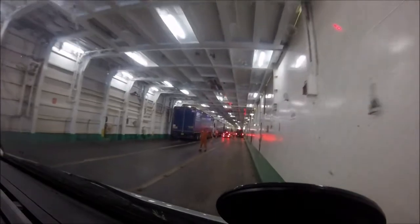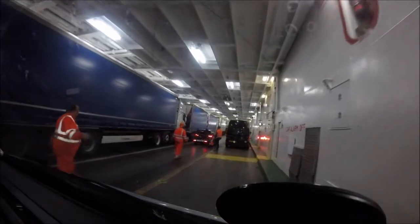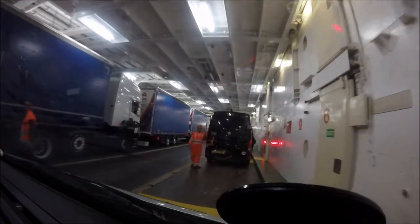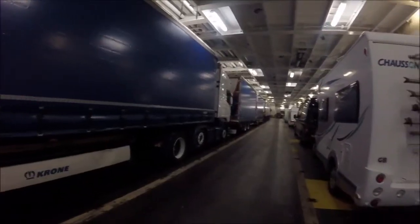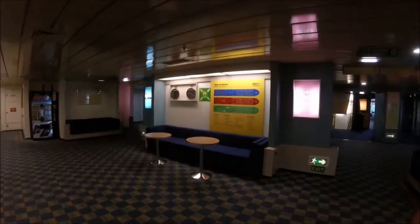So here we are about to park up in this, I think it's lane 3. And I'm going to go behind this Ford Transit, but I think it's a Ford motorhome actually. Not quite like ours. Ours is a Ford Transit van with a Chausson body, a French body. So there we are, fully parked, handbrake on, and that's where we're going to stay for the voyage. Get the notebook out and make a quick note of that, deck 6. I always forget that one when I'm coming back to our vehicle when we exit the ferry. Anyway, deck 6.